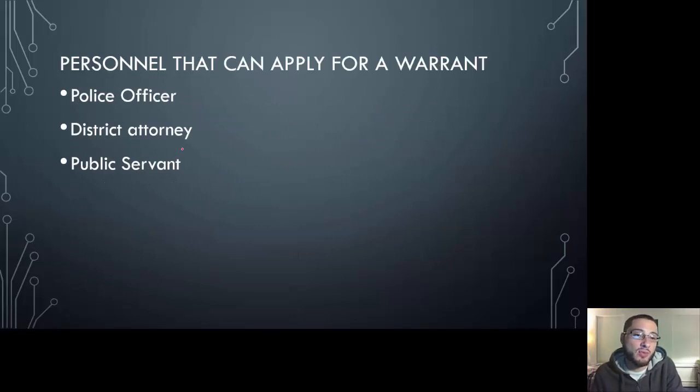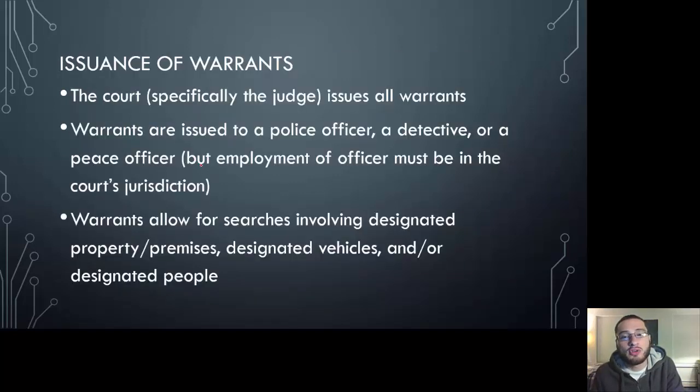Personnel that can apply for a warrant will be a police officer, district attorney, or public servant. But in order to issue a warrant, you need the court to do so, which is the judge who is going to sign off on a search warrant. You can't have a lawyer sign off on it. You can't have a cop say, "Oh, I just signed the search warrant. I'm issuing the search warrant." That's not how it works.